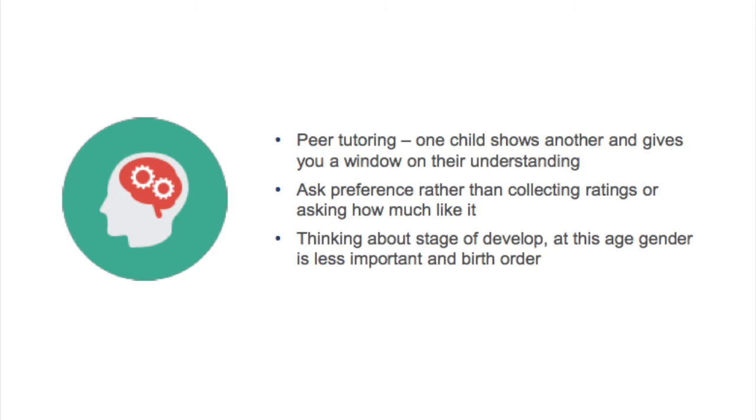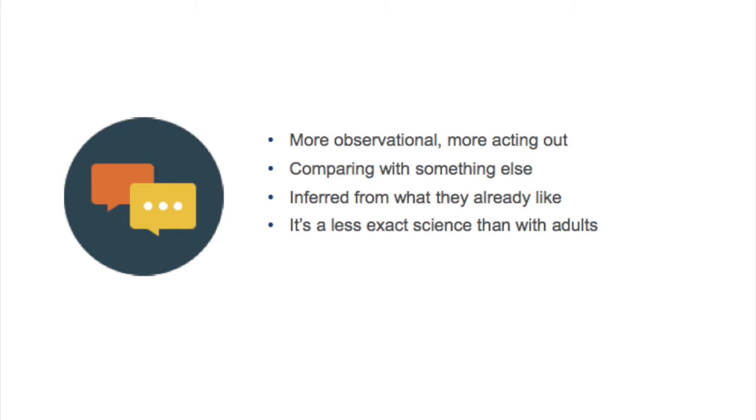So how do you go about inferring? As I said, they can't give you explanations. So from all this research, you need to establish what your needs are, and then you can design with that. And those needs, as I said, it's more a case of observing what needs, because your children will act out.